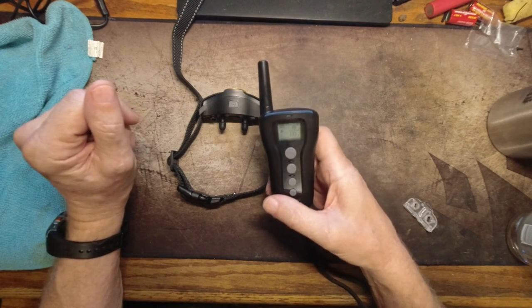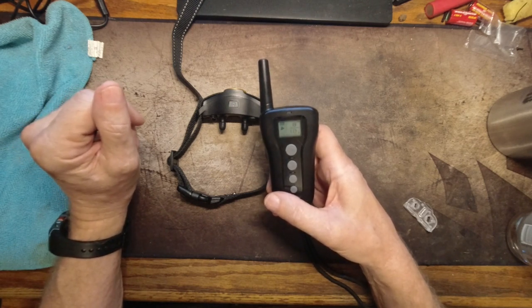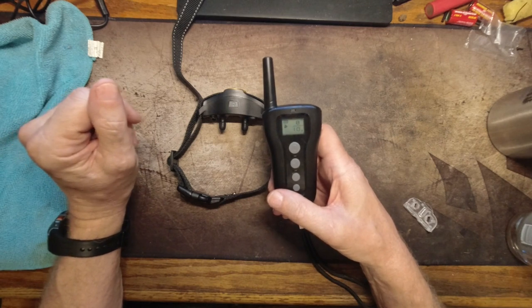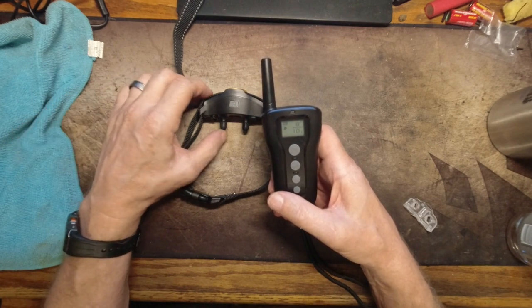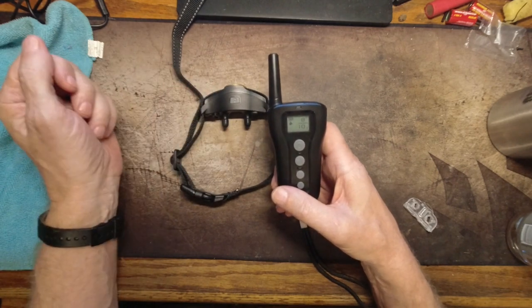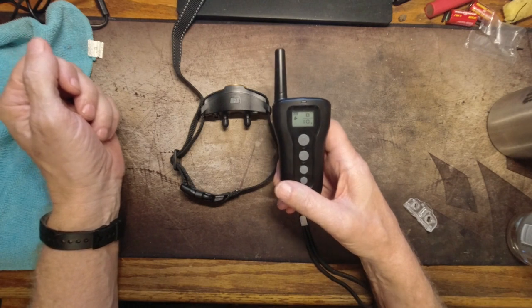And hit her with the shock again at level 10 and got no result. At that point in time, I questioned if it was working, stuck my fingers under it. And like I say, it was on fairly snug. There was no doubt that this was touching her neck. And I stuck my fingers under it, hit it, and got a pretty darn good zap out of it.